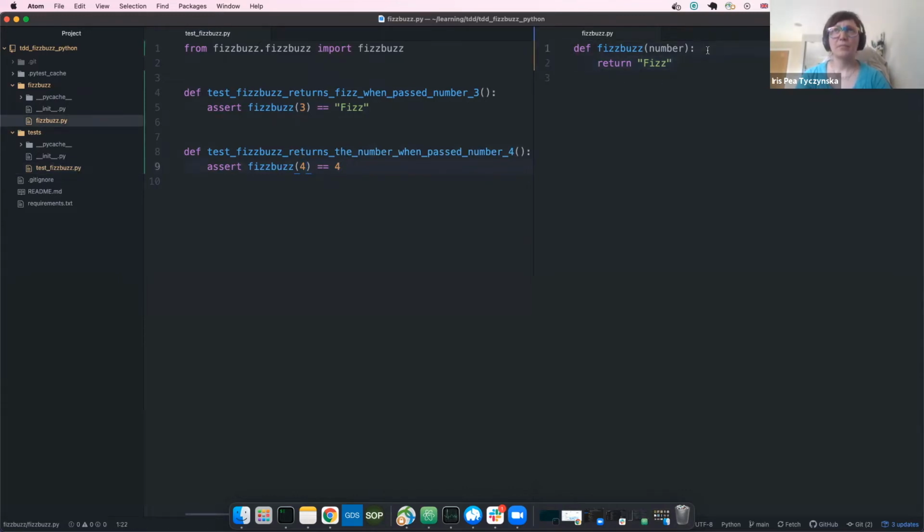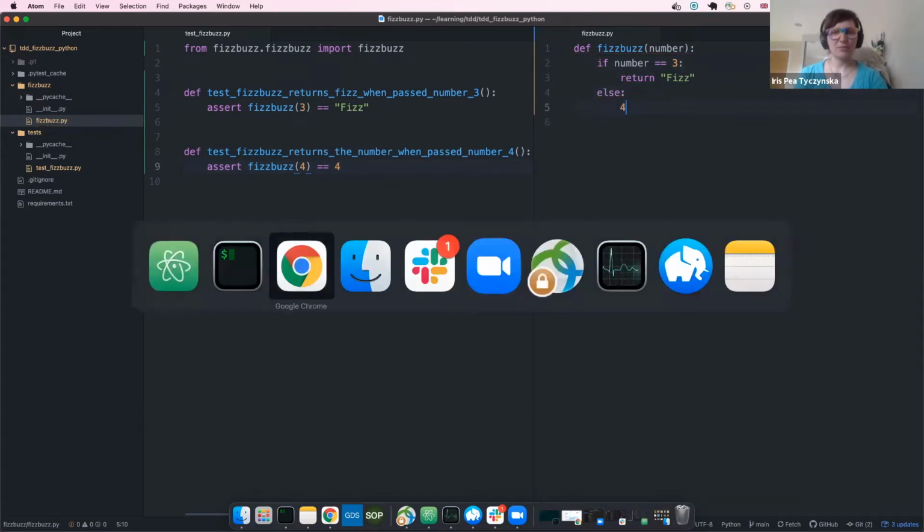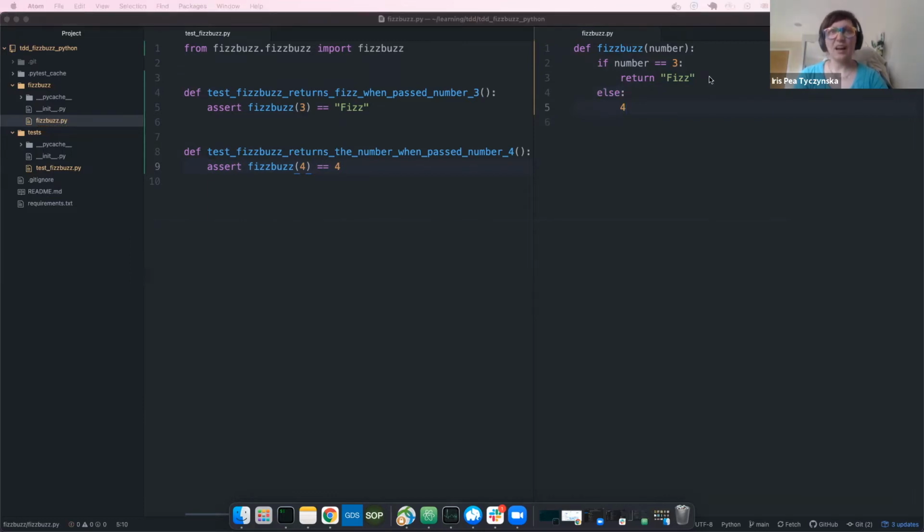So how do we do this? I would say if number equals 3, then return Fizz, else return 4. Will this work? I think it will work. I did forget. You're right. You're very right. Thank you so much.